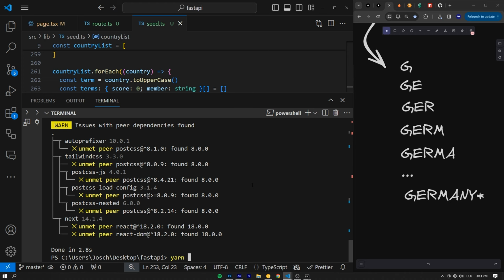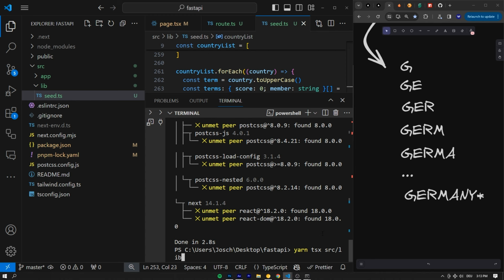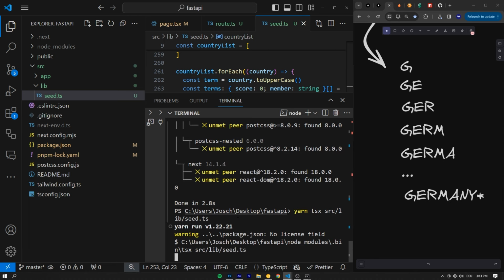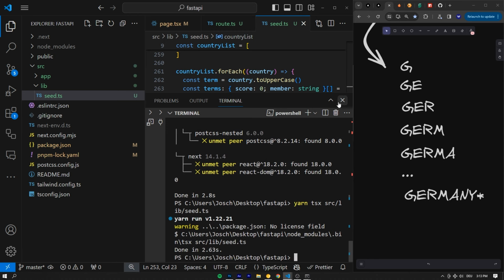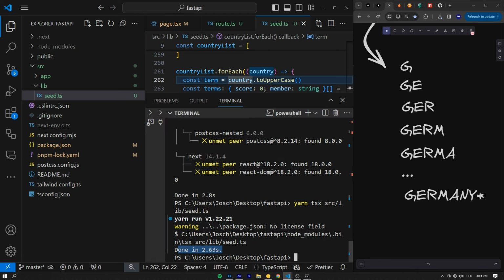So what we can do is say yarn tsx and then navigate to this location, which is src/lib/seed.ts, and hit enter. That's going to prompt tsx to run our file, connect to our database, run through this for loop, and put every country into our database. And it did that in 2.6 seconds.